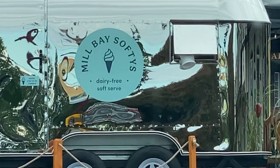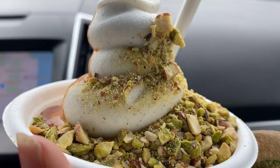We always have to stop in our journeys for ice cream. It's totally mandatory. Especially when it's salted.